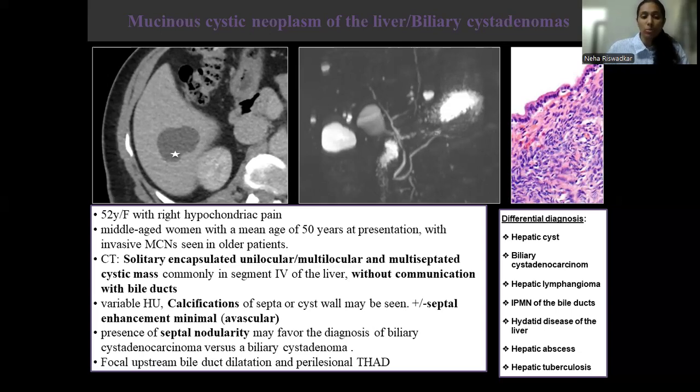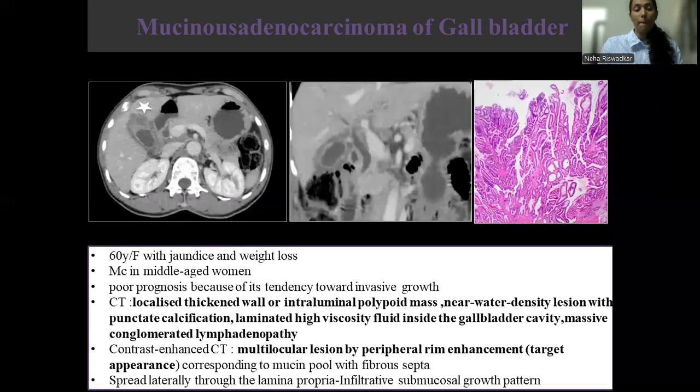They can be solitary, encapsulated, unilocular or multilocular lesions with multiple septations and cystic masses, without communication with the bile ducts. Calcification can be seen with septal enhancement. In certain cases, it's minimal. Presence of septal nodularity is more in favor of a cystadenocarcinoma. Focal upstream dilatation and perilesional sag are seen due to mass effect. Differentials to be considered are hepatic cyst, biliary cystadenocarcinoma, and hepatic lymphangioma.